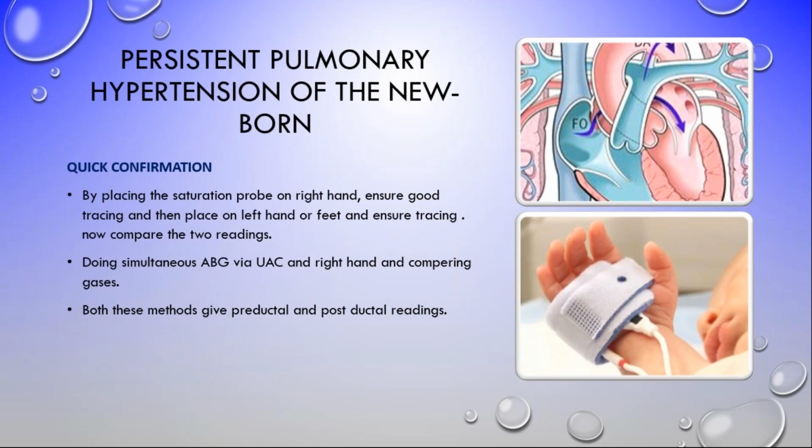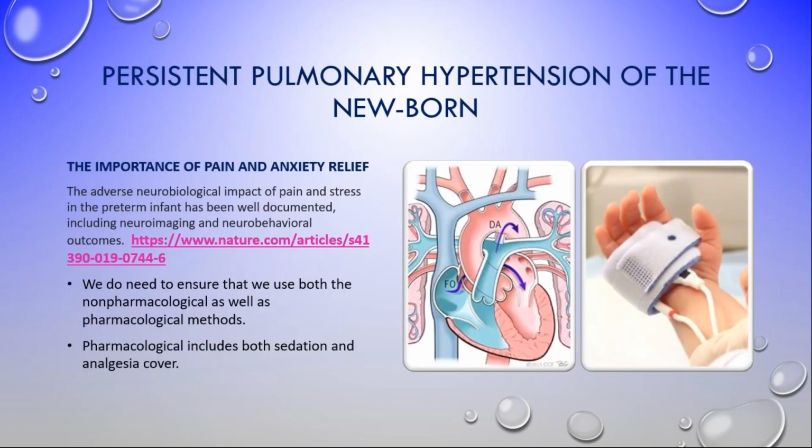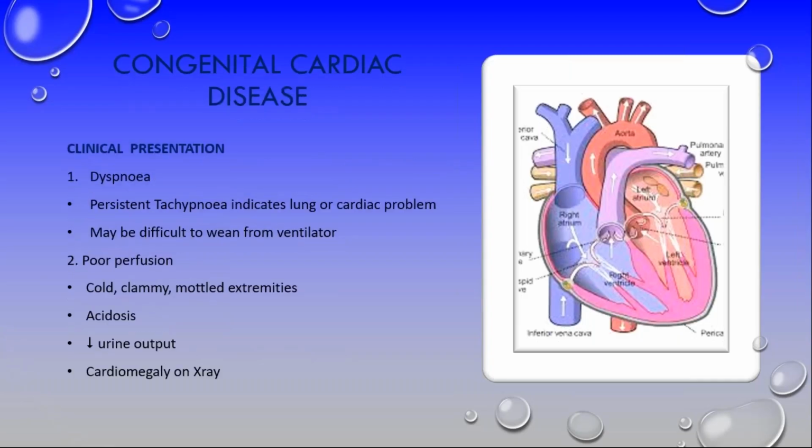Excellent. Thank you so much, Linda. Another question, I think, of clarification. The transportation of great arteries, is it the same as the transposition of great arteries? Yes, it depends on which books you're reading. So transfer and transposition of the great arteries are the same. One is an older term to the newer term.